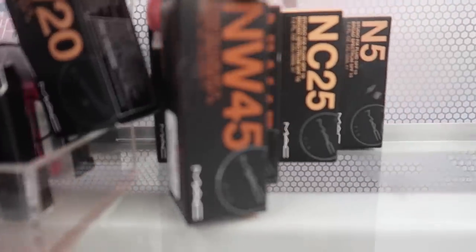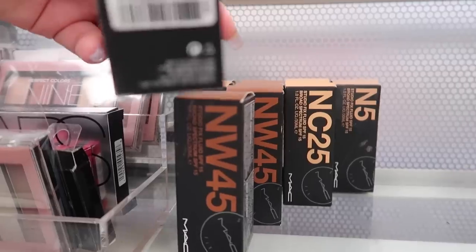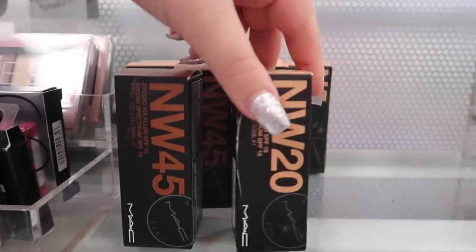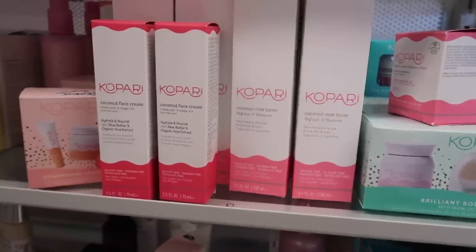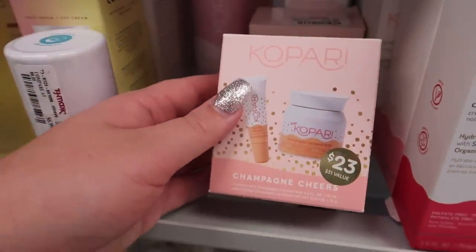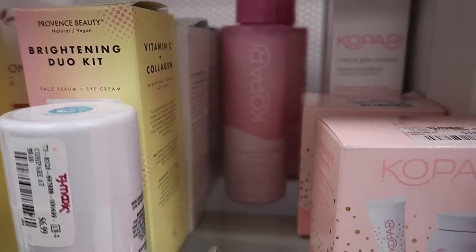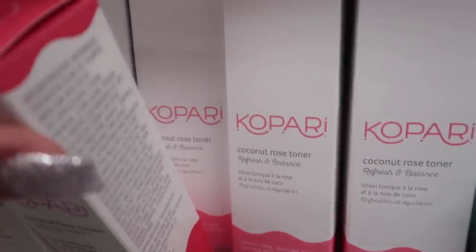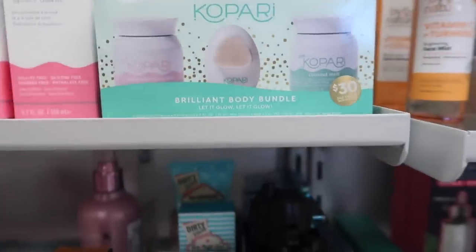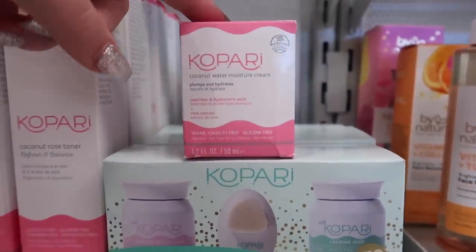They also have some MAC foundations, NC25, NW45, NW20. These are $14.99. I don't know what the retail is, but I'm pretty sure that's a good deal. They have a lot of Kopari here. They have this little champagne cheers set for $10.99. They have coconut hydrating body milk, the coconut face cream, coconut rose toner. Ooh, coconut cleansing oil. That sounds really good. They have this little set as well, the Brilliant Body Bundle and the coconut water moisture cream.